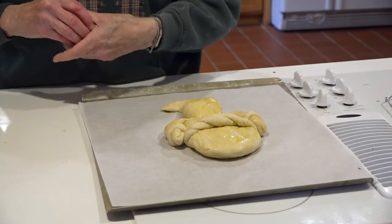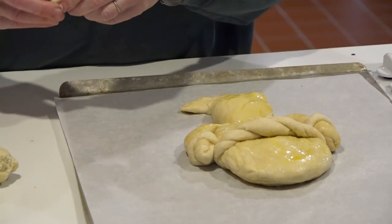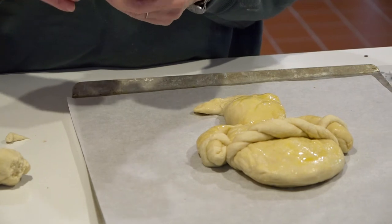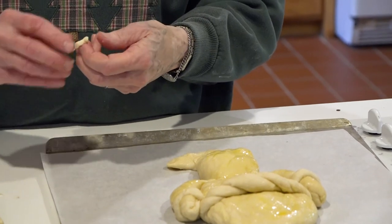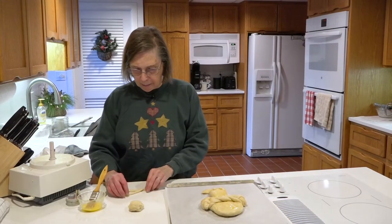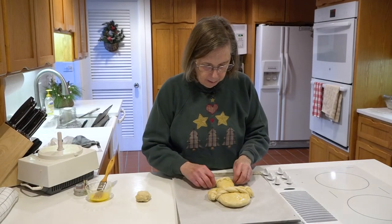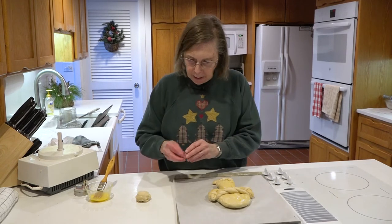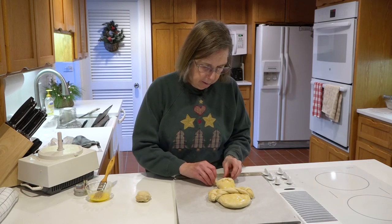And we need to give him a face. I'm going to roll 2 little pieces into circles for eyes. Try to make them about Cheerio size. Now we'll make a little hat band for him with 2 pieces of rolled dough. And again, fasten that well underneath. And a little piece for a pom-pom on the end of his hat.